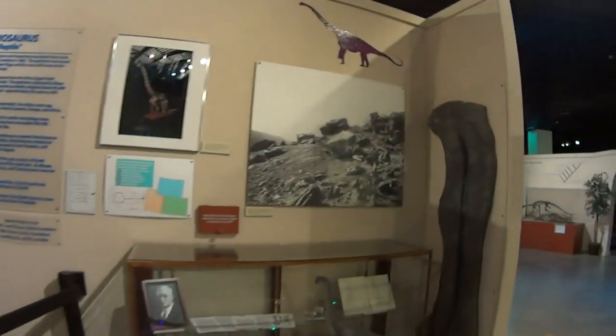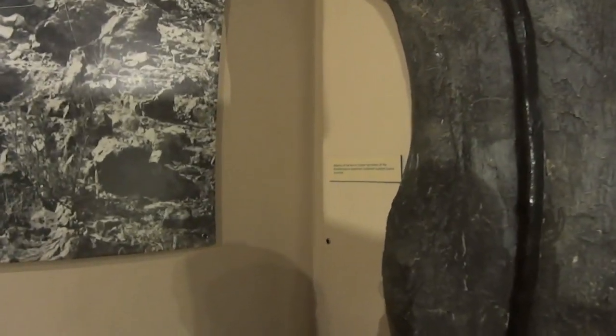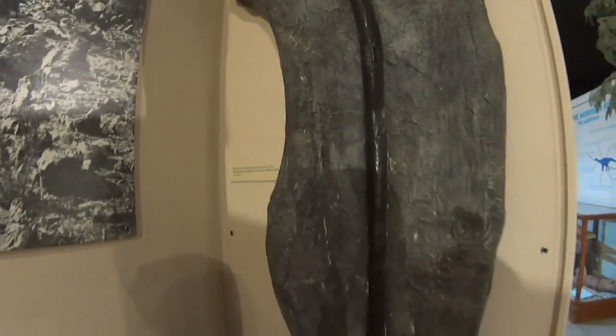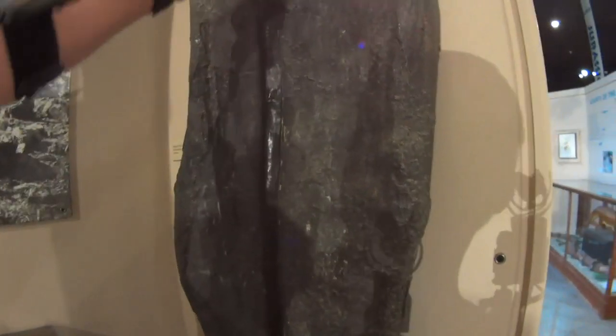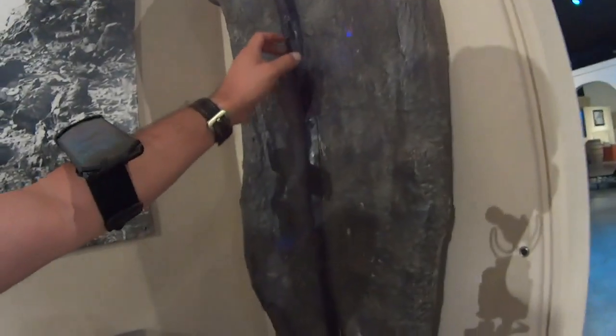And this looks like a femur right here from a Brachiosaurus. Collected outside Grand Junction. This is the replica right here, and they have the metal rod that supported it right here. Again, this is more common in antique dinosaur mounts, but it's funny that they've included that in the cast. And here's a lovely model of a Brachiosaurus. I like that a lot.